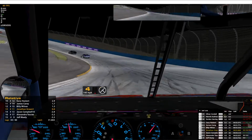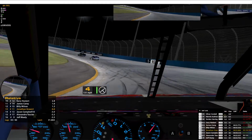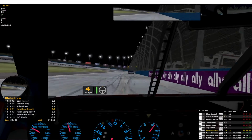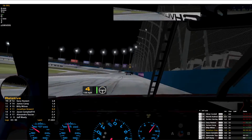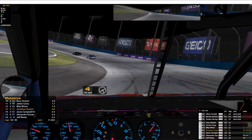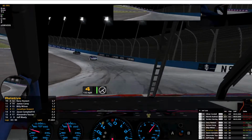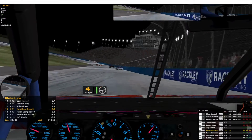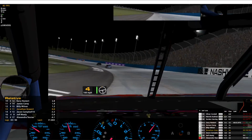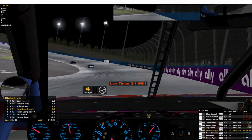Cap 2, Milner in front is now 1.3 seconds. Now, can we get to the 15? Consistency, keep it up. Alright, we are 1.2 off him right this moment. See if we can do anything with that gap. That was at 32.0.